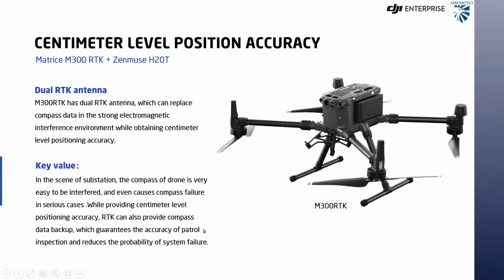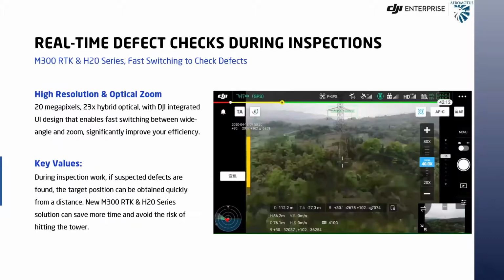So we can give you centimeter level of positional accuracy in terms of M300 RTK because it has got a built-in RTK antenna, which replaces all the compass data into the local datum. So you can have it local coordinate system or a country specific coordinate system. You can use the corrections from the D-RTK base station and it will correct the metadata, which after processing will give you a centimeter level of accuracy on positions.